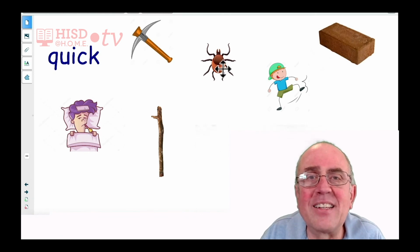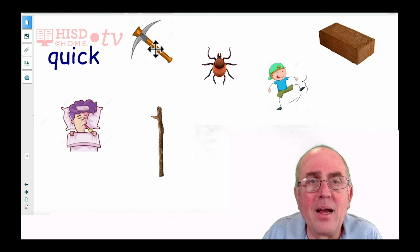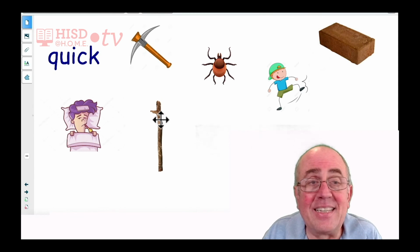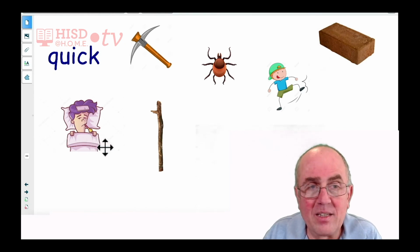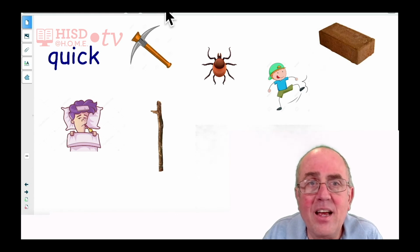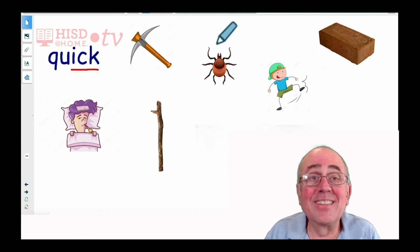That little insect is a tick. Ticks are very small. I wanted to make it larger so you can see it. That is a pick, a stick, and looks like that person is very sick. You know, all of these words have the same sound at the end. They all end with ick. I-C-K. Spells ick.